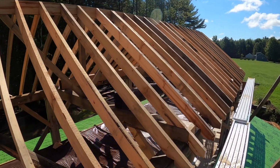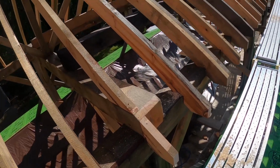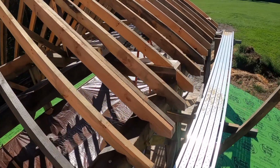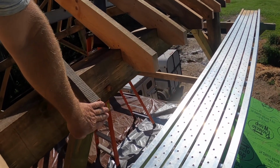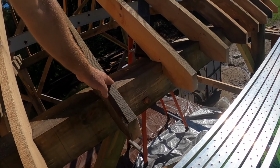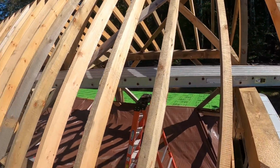I took a little time this morning and added these blocks on here, power planed the ends of the 8x8s, and this is really ready to go. The next thing I'm going to do is add a fascia on here and then snap a line. And I'd like to get one row of sheathing boards on here before I have people come and help.